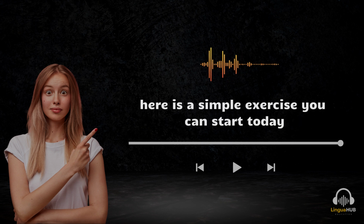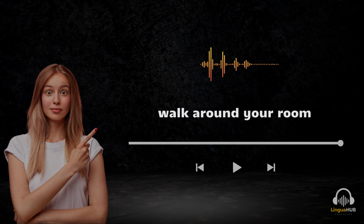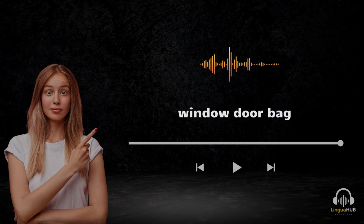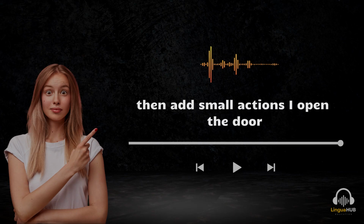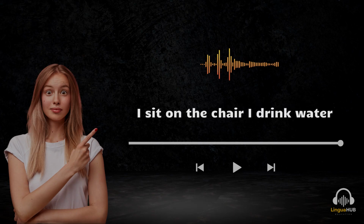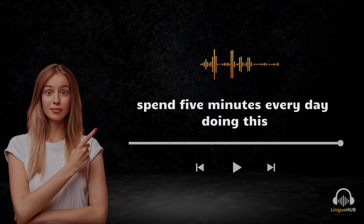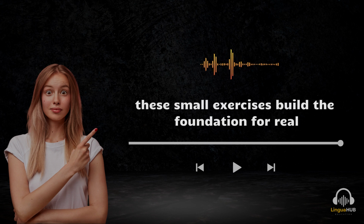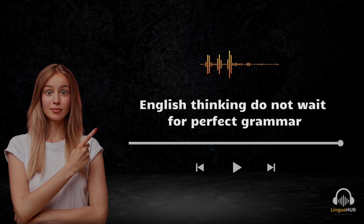Here is a simple exercise you can start today. Walk around your room and name every object you see in English. Table, window, door, bag, shoes, computer. Then add small actions. I open the door. I sit on the chair. I drink water. Spend 5 minutes every day doing this. It may feel too easy, but it is powerful. These small exercises build the foundation for real English thinking.